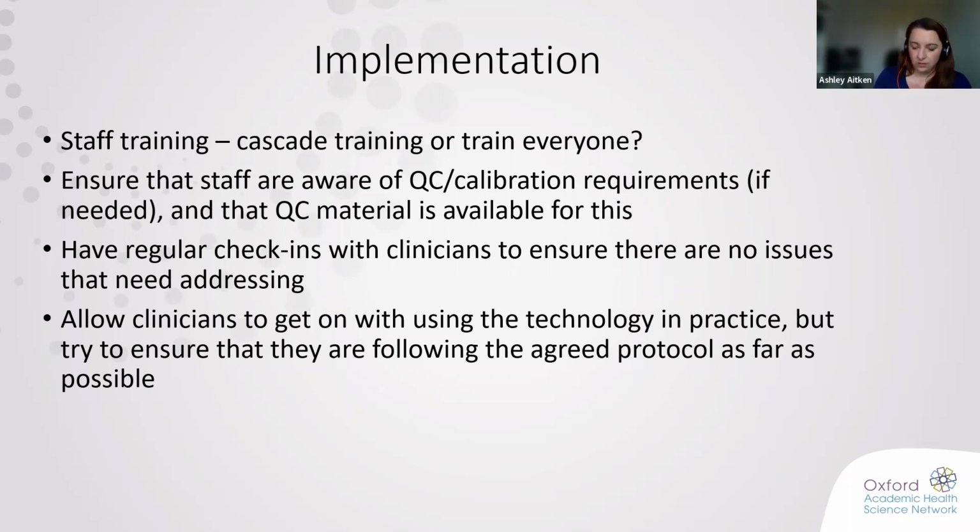As part of the implementation, you also need to have regular check-ins with your clinicians just to make sure there are no small issues or niggles that need addressing as you're going along. They're usually logistical, and they usually have quite simple workarounds, but just in the middle of something you're working, it seems a big deal, and quite often the clinicians will stop using something just because it's too much stress. So if you can take a lot of that from them by having regular check-ins, making sure everything's still going as smooth as it should be, you're more likely to have a successful evaluation.